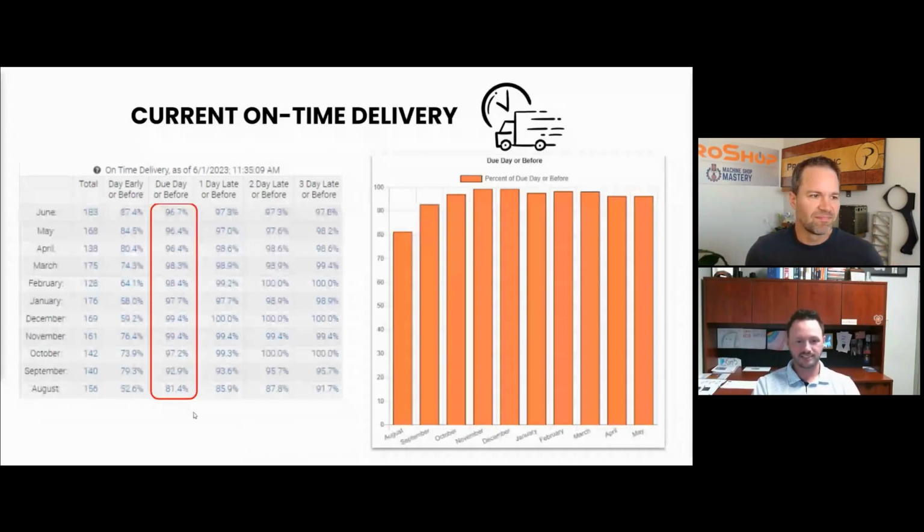We set goals out. I didn't expect this to do it that fast, to be honest. I set some goals out for the team, saying if we can get to 90% in the next 2-3 months, that's great. And in the next 2 or 3 months, you can see we got above 95% right away, very close to hitting 100% for 2 months. Probably 1 or 2 orders out of those 169 that just didn't make it quite on time.